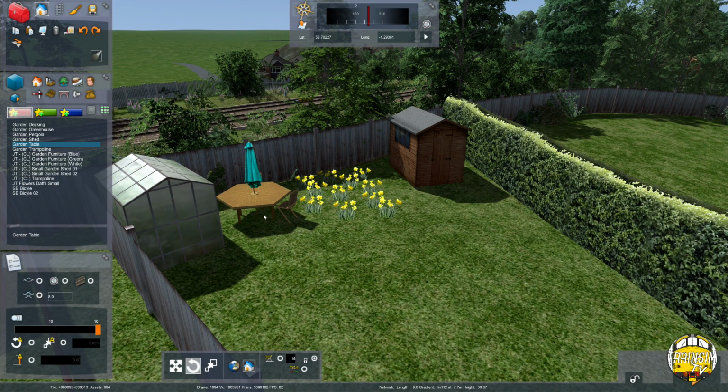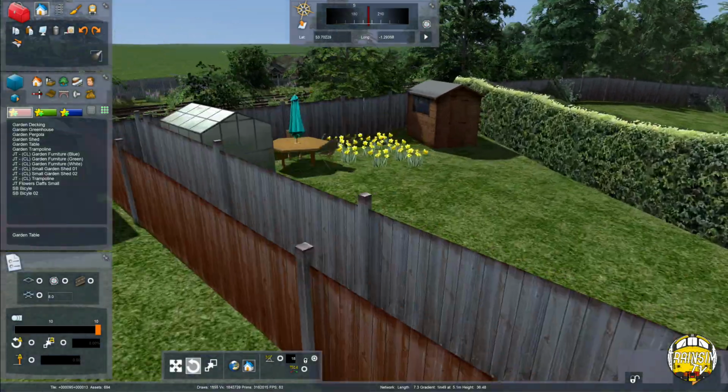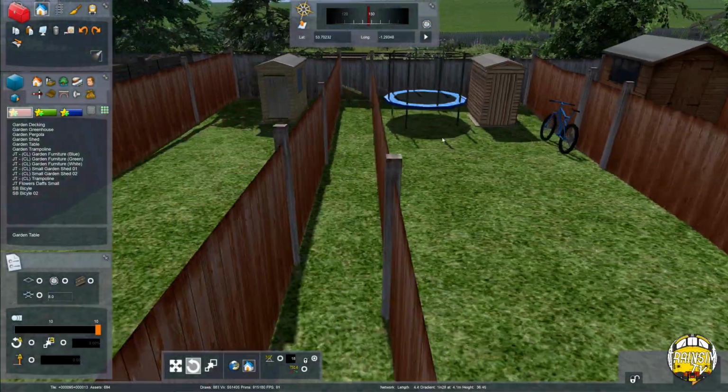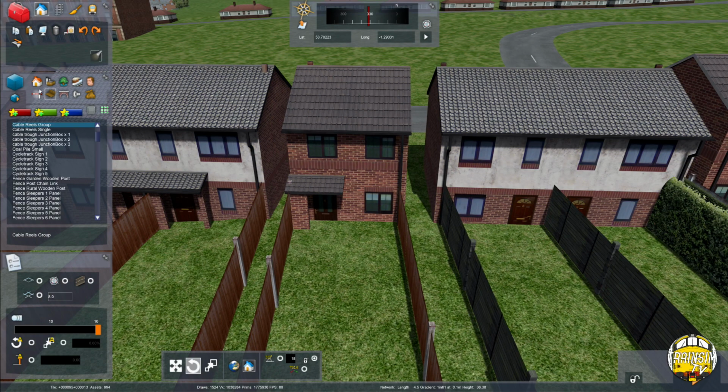And he likes sitting outside in his garden. So that's another little scene built up. These guys, they've just got a garden shed. He's got his trampoline. Now, one other thing we can do as well is put conservatories on these houses.